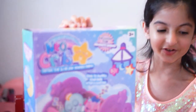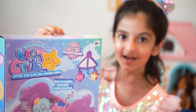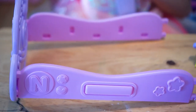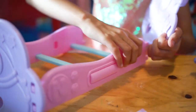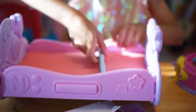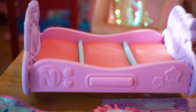Look guys, now I'm going to open the Neo crib and it says we can put one, two, or three babies in it at the same time. Let's open it. Wow, it's so cute. Let's assemble it. Here are the instructions. Inserting the brackets in. I inserted the three brackets and now let's put the foot piece. I'm putting the mattress in. Since you have three babies, I'm going to use these brackets to divide it into three parts. So look guys, we made the crib and it looks so cute. And it's rocking.